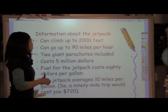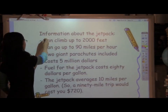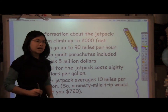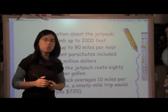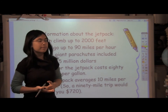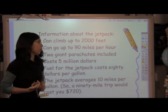But how might we use some of this stuff over here? Okay. We can use some of the stuff like you can climb up to 2,000 feet, go up to 90 miles per hour, and two giant parachutes are included. Another thing that I didn't mention in the audience background is that if they're reading something like Cool Transportation Magazine, they're probably automatically interested in cool transportation. So maybe mentioning the cool factor and how revolutionary it is, etc., might help.